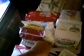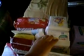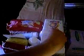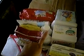Also got a gift set that comes with disposable washcloths, sensitive wipes, diapers, more sensitive wipes, regular wipes, changing pads, wash, lotion, and the diaper ointment.